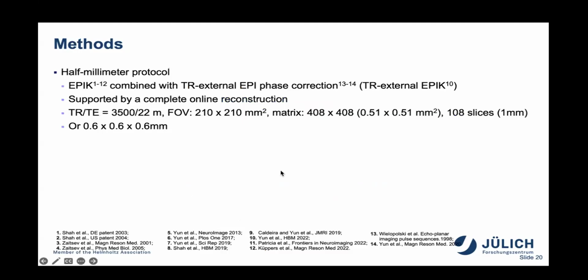So how did we do that? Well, first of all, we needed to create space for all of the echoes. After the 90-degree pulse, we got rid of the navigator echoes for phase correction and put them in the external loop.